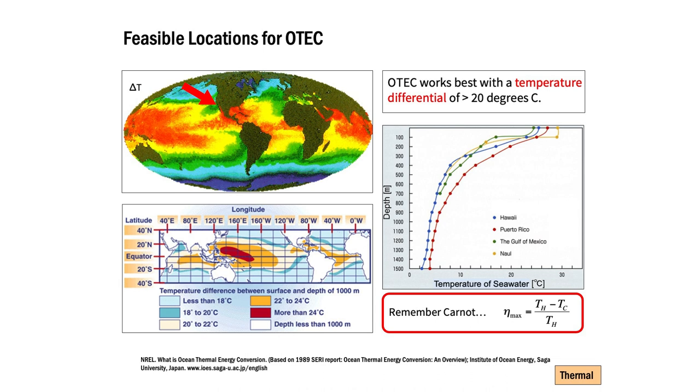California coast, for example, would be a very poor resource because we have a lot of upwelling. That's what causes our fog. We have a very cold ocean surface. We have deep ocean water that comes up, very nutrient rich, which is great for our wildlife, but so it's not a candidate for ocean thermal energy conversion.